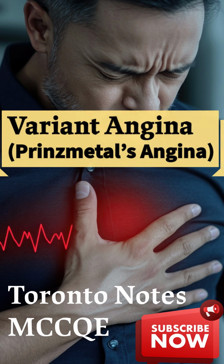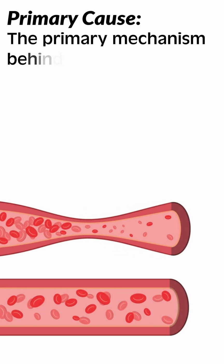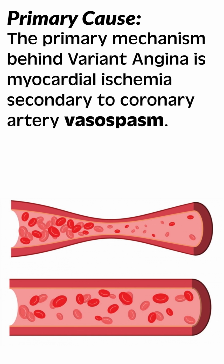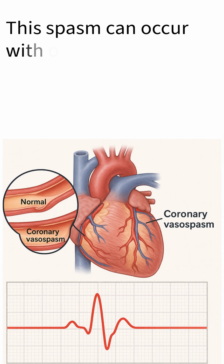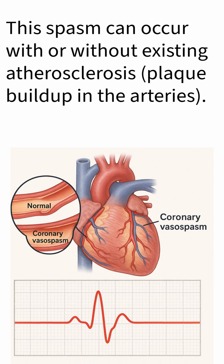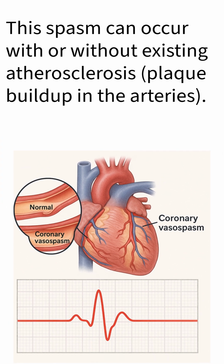Okay, so the absolute core of variant angina is something called myocardial ischemia. Right, reduced blood flow to the heart muscle. Yes, but the cause here is the key difference. It's caused by a sudden, temporary narrowing of the coronary arteries, a vasospasm. A spasm, okay. And the source material mentioned this can happen even if there isn't significant plaque buildup, atherosclerosis. That's a crucial point. It can occur with atherosclerosis, but it doesn't have to. The spasm itself is the primary problem causing the ischemia.